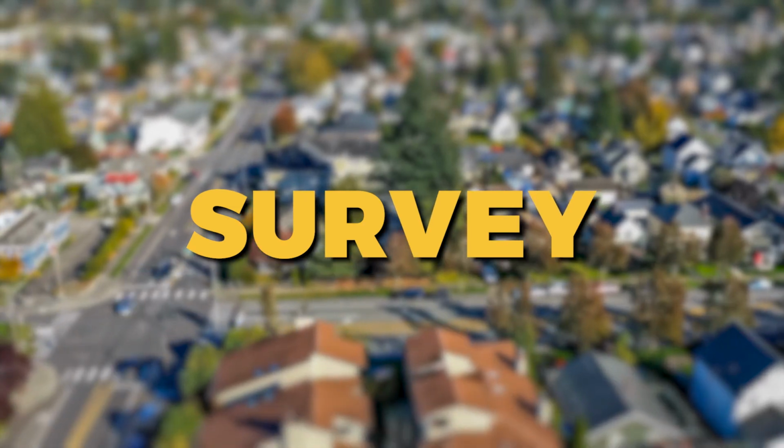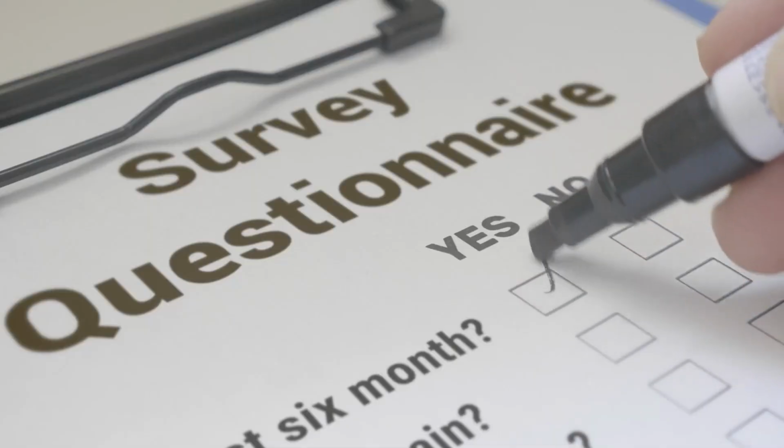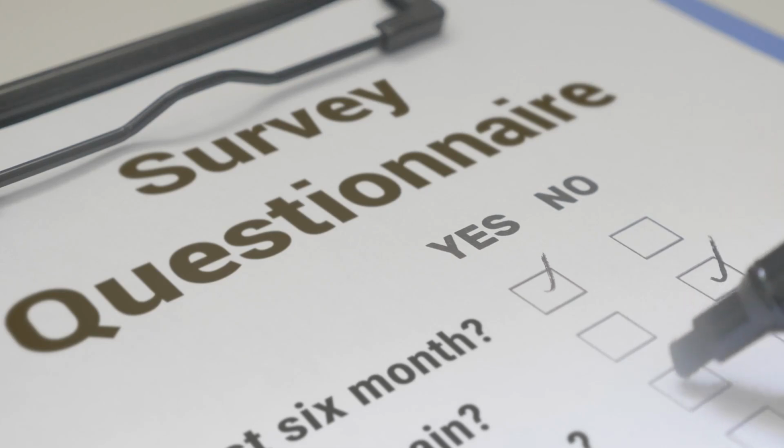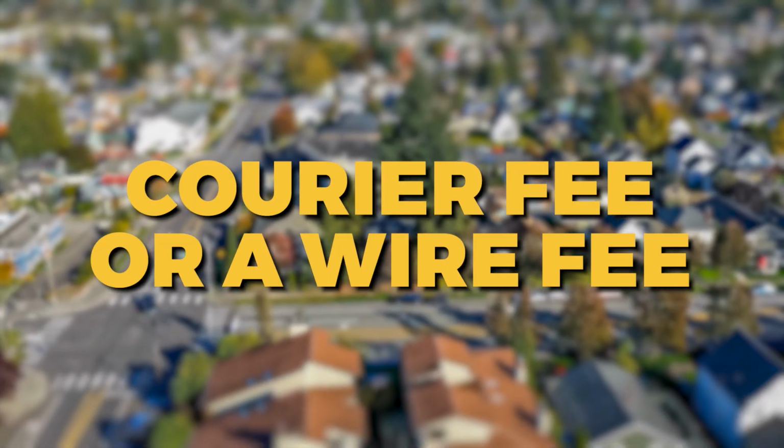Another expense is a survey. While it's not always required, surveys are highly recommended in Hampton Roads due to our many waterfront properties, older neighborhoods with uncertain boundaries, or flood zone considerations. It's not for everyone, but a basic boundary survey is going to cost somewhere between $400 and $700, while more detailed elevation surveys can cost up to or over $1,000, especially if a flood zone is involved. There's also a small fee called a courier or wire fee, no more than about $75, that covers the secure transfer of documents and funds.